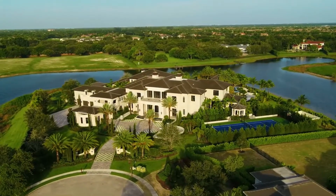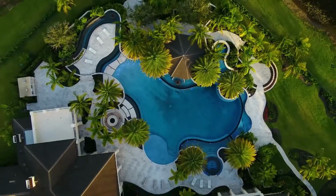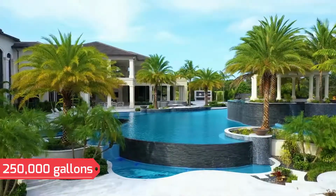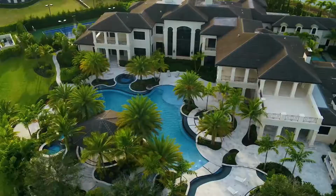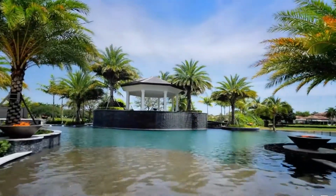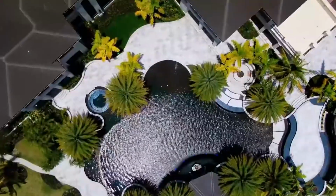The property's biggest draw, especially because of the lack of waterfront access, is the giant pool. And we do mean giant, 250,000 gallons worth, which is an awful lot to heat. While that's only half an Olympic swimming pool in theory, this pool is much more shallow and stretches out all around the property, with waterfalls, grottos, and more. It's got black mosaic glass on the sides and a PebbleTech finish.